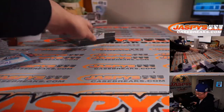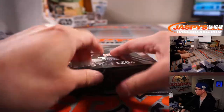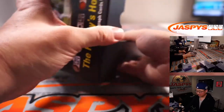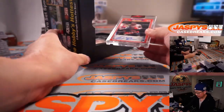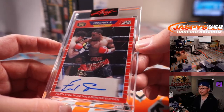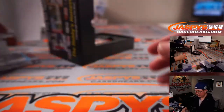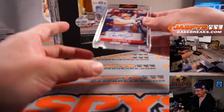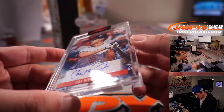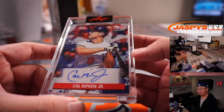And the final one is Errol Spence Jr., boxer, letter E, Daniel. And the last one here, we got some baseball. We got Cal Ripken Jr., letter C, Nick Stober. I don't see a number on it, yeah, not numbered. But Pro Set Portraits on this one. I don't think I've seen a portrait yet.